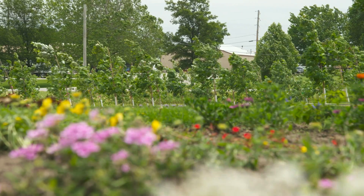These trees will be evaluated. Only the best, only those that shape the best, that have the best color, will then go on campus. That's pretty exciting.